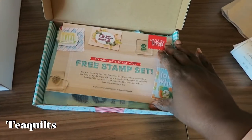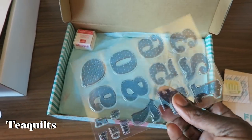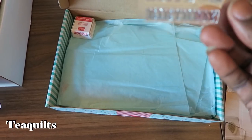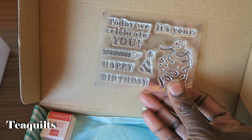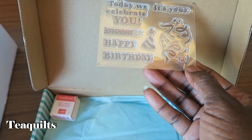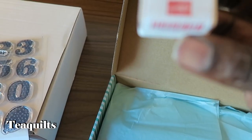It says it has a free stamp set. This was for their 25th anniversary. And it's got numbers. And then this is the standard set. It says, today we celebrate you. It's your, but it doesn't say day, or then it just says happy birthday. Stamp spot, poppy parade.